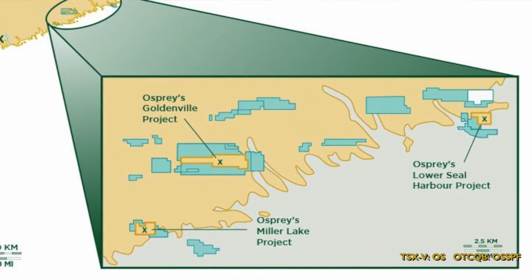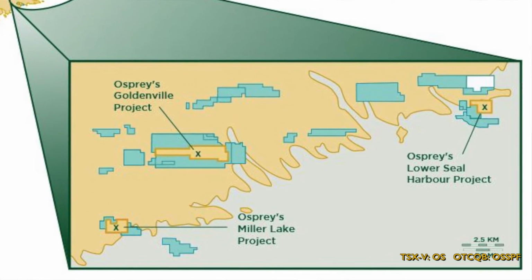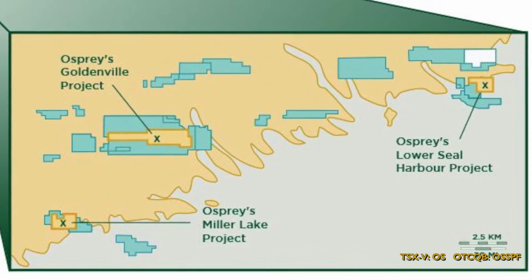Shortly after we acquired it, we put a resource together on that, which on an uncapped basis is about 447,000 ounces at 4.96 grams per ton. So I think that's a resource that we looked at when we acquired the project. We can put this resource together. This is something we can stand on as a company, as a cornerstone, as a foundation for the company, and then expand that.